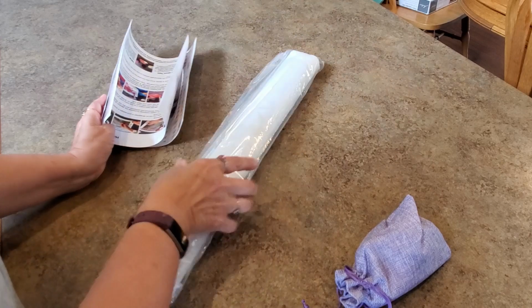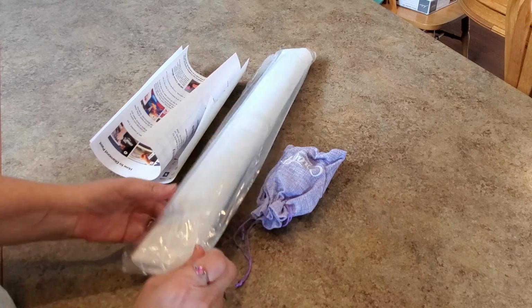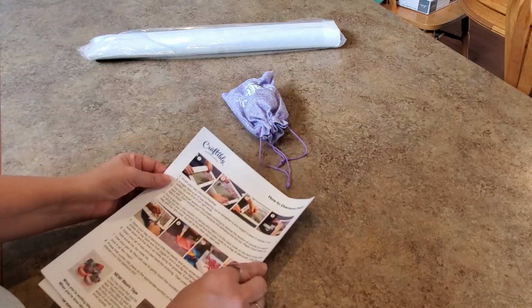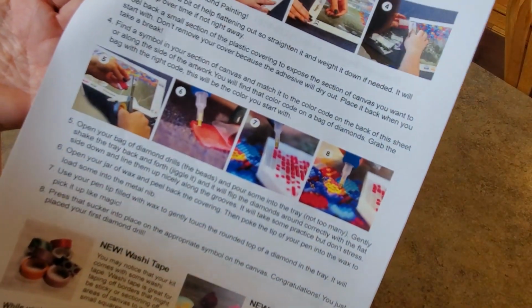Anyhow, here's what we get. Toolkit, paperwork, painting. All right. I really enjoyed watching the videos of people who went to Craftibly to help them out. It is fascinating. I would have loved to have been there. That would have been right up my alley, playing with the paintings. I would have loved it. Just loved it.